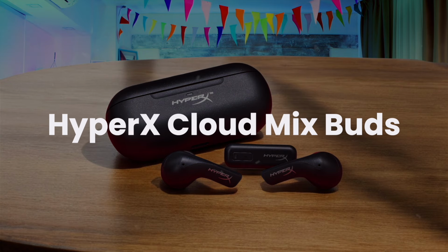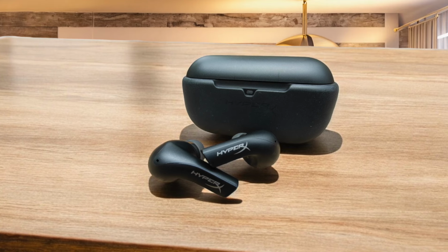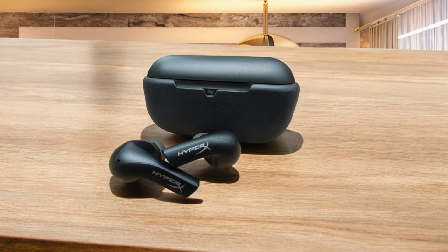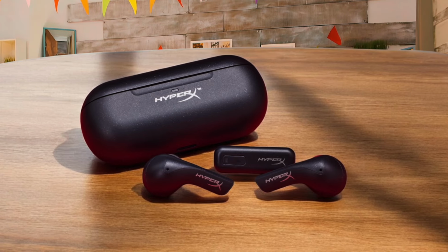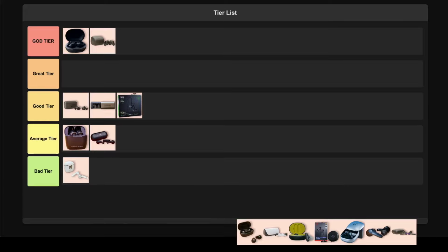HyperX Cloud Mix Buds. These earbuds are all about flexibility, giving you both a low latency 2.4 GHz dongle for gaming and Bluetooth for your phone, which is super convenient. They're comfortable for long sessions, the battery life is pretty good at 10 hours, and they offer immersive 7.1 surround sound on PC. I really wanted to love these, but the connection issues I've read about are a major headache, and the companion software can be buggy. Because of that unreliability, I have to place them in the average tier.